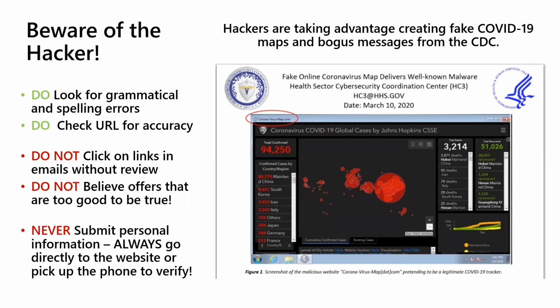It's one of those things where we're inundated with email, we're inundated with activity in life. It's very easy to inadvertently click on something you didn't mean to because you're rushing through something. So being able to take a step back and pause before you click is always helpful to do.